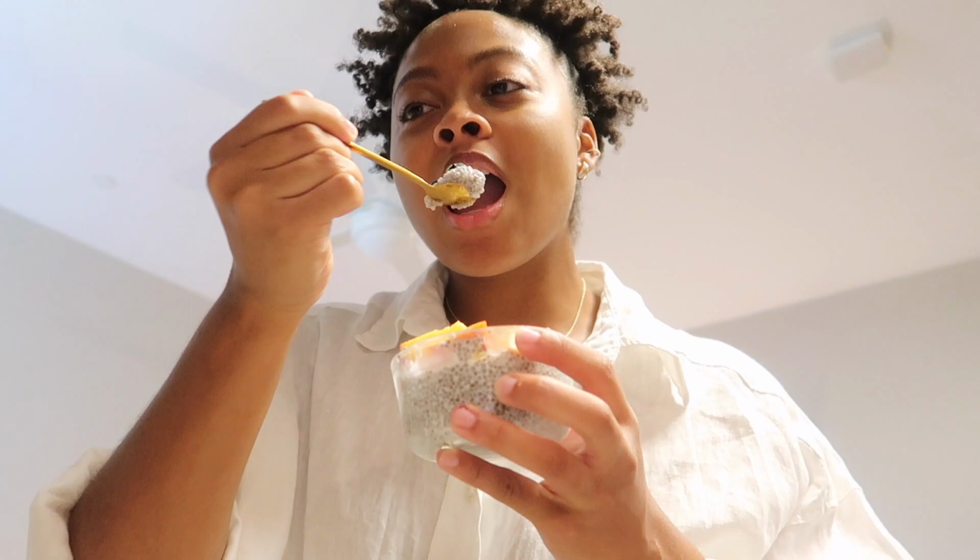Oh, I love it. It's bomb. I love it a lot. So this one I put coconut milk. Oh my gosh, wait. I really love the texture too. And that's what's weird, because I'm really weird when it comes to textures. Oh my gosh, this is so good.